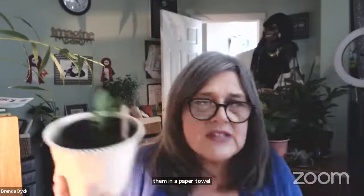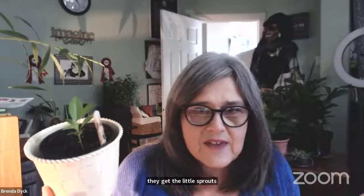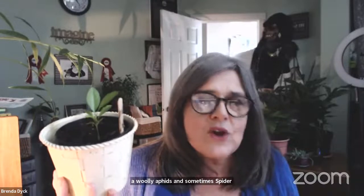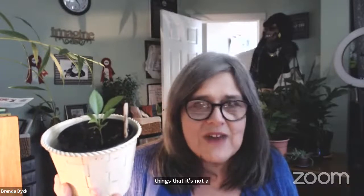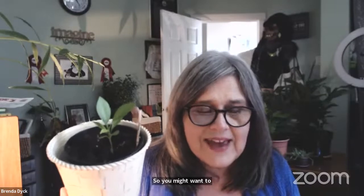The one downside about citrus fruits is they do tend to get pests. They tend to get woolly aphids and sometimes spider mites. So it's not a matter of if you get pests, it's a matter of when you get pests when you have citrus. So you might want to invest in some pesticide, and you definitely want to use, according to recommendations, go to your local garden center and get the appropriate pesticide for whatever product you're getting.